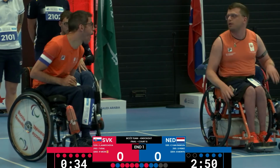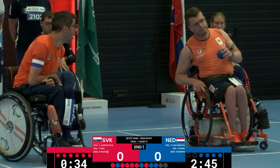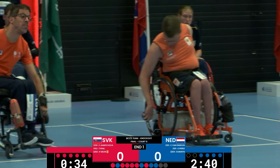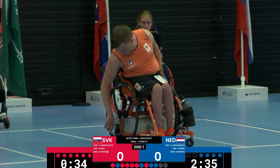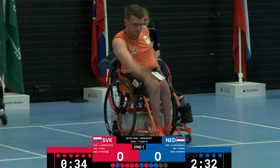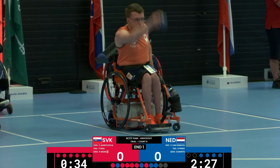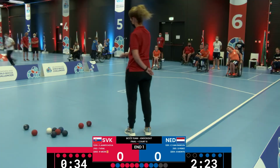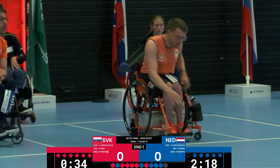And then it's down to the last 2 balls of Mains. It's not an easy shot. Just sticking it on the blue is not enough to score an extra point, so you will need to go to the side of the jack. And there it comes. It's well played, but it doesn't score. Score still 1.